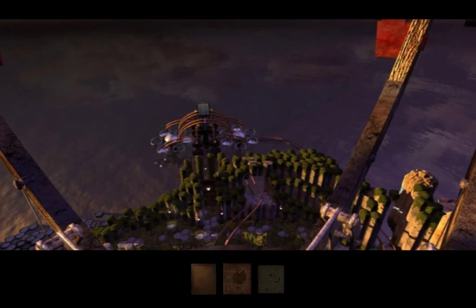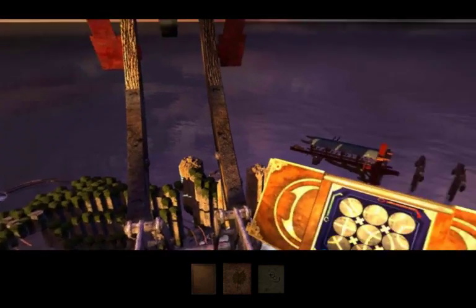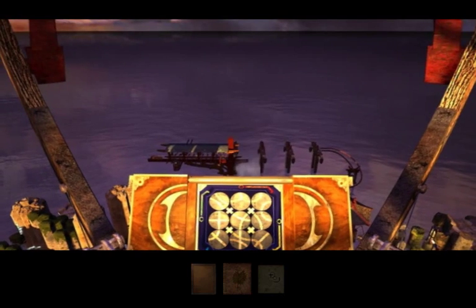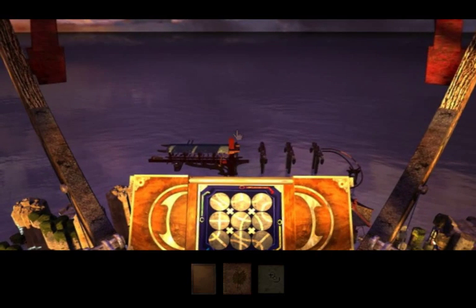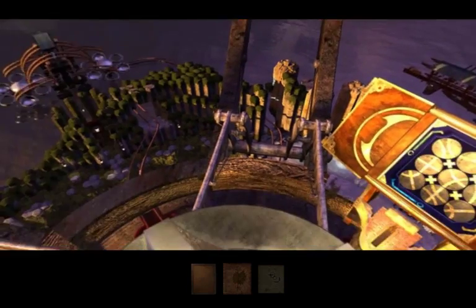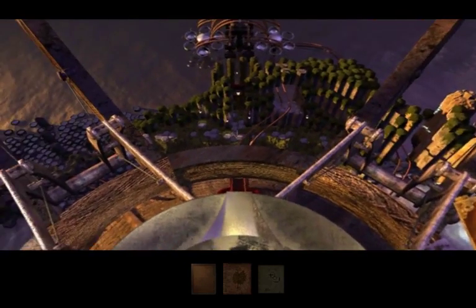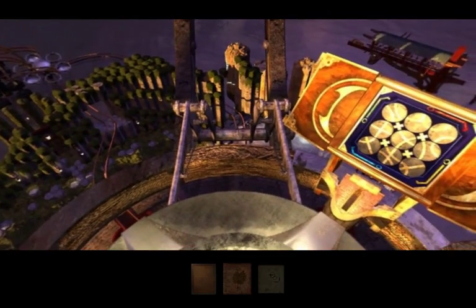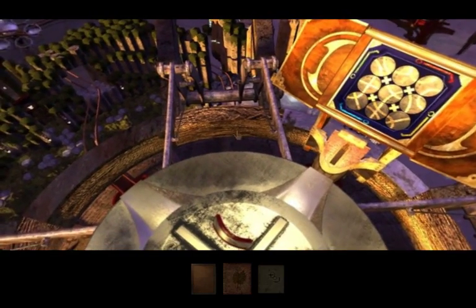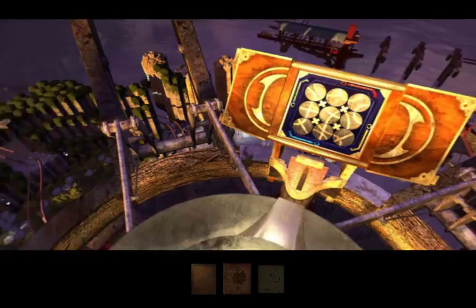Pretty cool. And of course that raises up. But then the ball smashes and it lowers back down. Well, we know why it's smashing. It's because all those track pieces inside the area in there, inside the, I can't get the word out of my mouth, pagoda, wow, are all jumbled up.